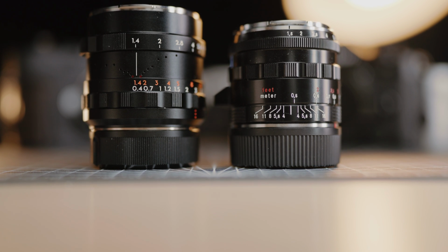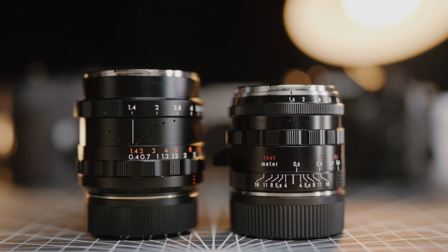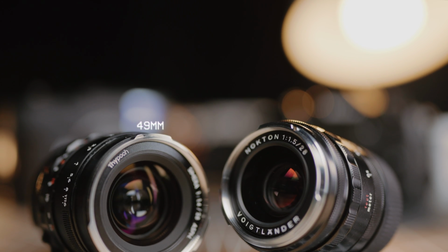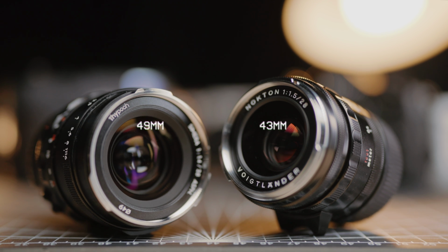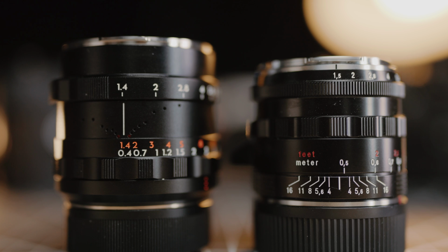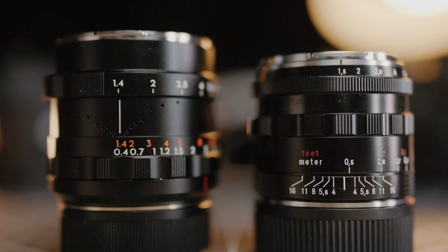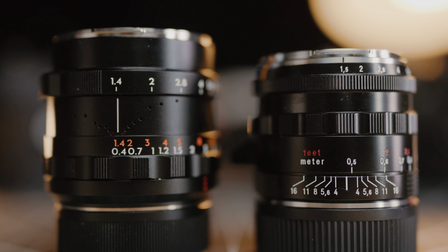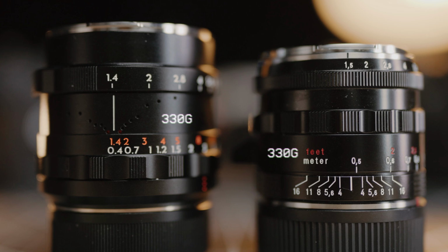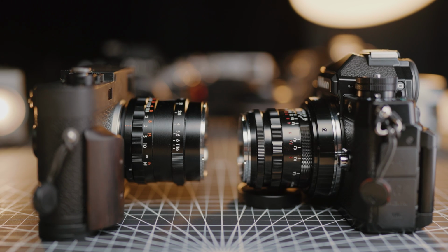You can definitely tell that the Nocton is a little bit smaller here in terms of diameter, and that comes in where the Thypoch is a 49mm filter thread, and the Nocton is a 43mm. And then the Thypoch is also just a little bit thicker and a little bit taller than the Nocton, not by a ton. And in terms of weight, officially these things weigh the exact same. So it is 330 and 330. But because this one from the Nocton is brass, it definitely feels a lot chunkier, a lot heavier than the Thypoch.